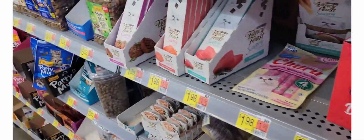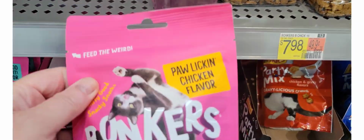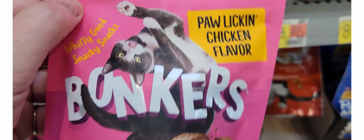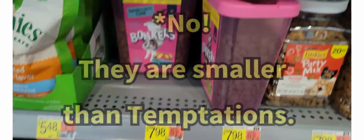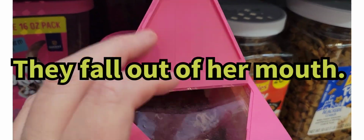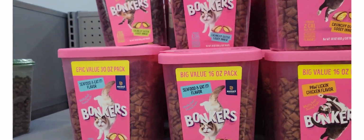They got other Bonkers products. They got some like that crunchy outer, gooey inner, pile licking chicken flavor. You think they'd be happy with that? That one keeps popping open. I thought I could sneak a little bit out, but it's got plastic on it. They got the big bottles though.